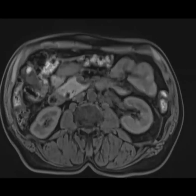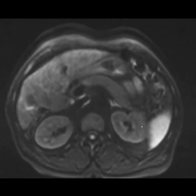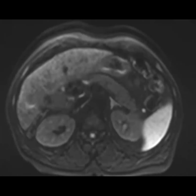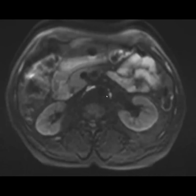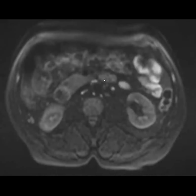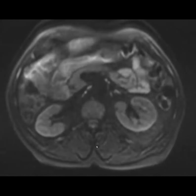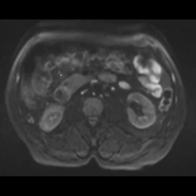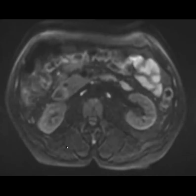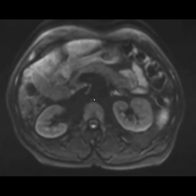And then the other one that would go against being a lymph node is lymph nodes are really bright on diffusion. So even a normal lymph node, like you can see all these tiny dots here in the retroperitoneum, they're really bright. Every lymph node lights up super bright. And my little guy, where is he? He's right over here, not bright, just like the pancreas. So I don't think it's a neuroendocrine lymph node. I think it's ectopic pancreas, just like Nelly and Steve thought too.